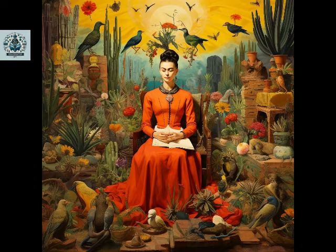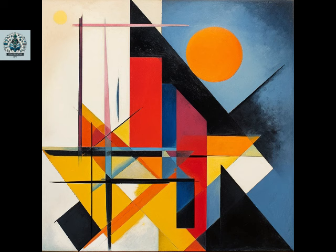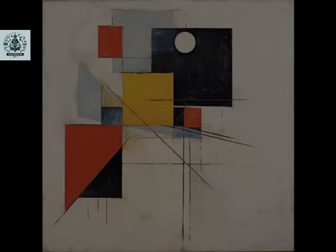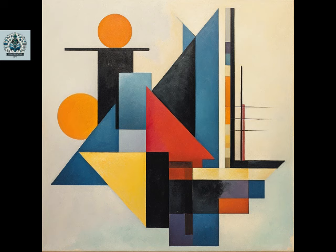Now let's celebrate the spirit of innovation and experimentation in the art world. Artists often break boundaries and challenge norms, leading to groundbreaking work. Kazimir Malevich's artistic style is a profound embodiment of suprematism, an avant-garde movement he pioneered, which focuses on fundamental geometric forms and stark abstraction. His work, characterized by the use of basic shapes like squares and circles, often devoid of any real-world references, challenges the viewer's perception of art. Malevich's style is a bold departure from traditional artistic norms, pushing boundaries to explore the essence and limits of pure artistic expression.